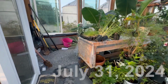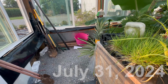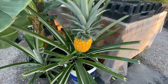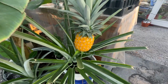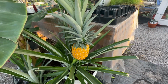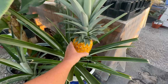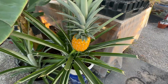Okay, today is July 31st, and today is the day that I think I'm going to cut my pineapple. As you can see, it has really turned yellow, and I'm actually afraid it's too ripe. I've been watching it, and I walk in here and I can smell it. As soon as I walked in the greenhouse, I could smell the pineapple smell. So I'm hoping it's not too ripe. It is still super firm. I can't squish it at all, so I don't know.